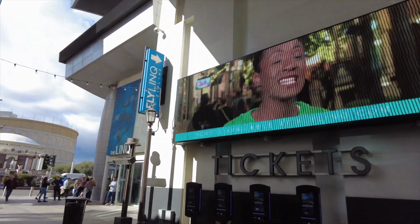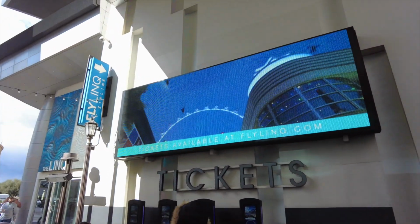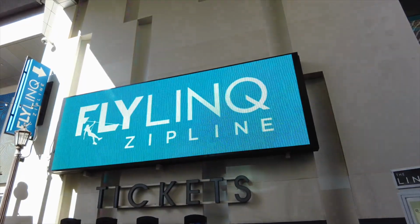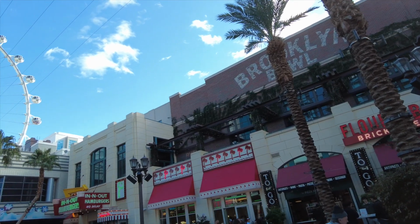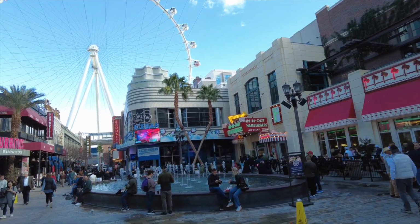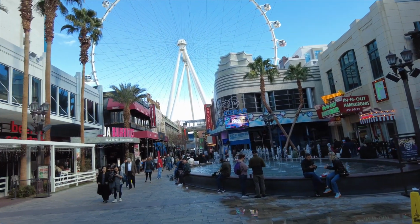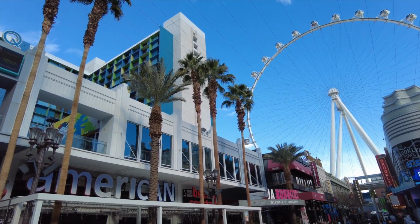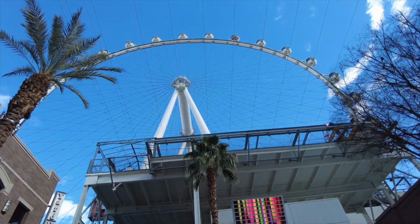Another experience is Fly LINQ, a zip line where you launch from a 12-story tower and soar 1,121 feet from the Las Vegas Boulevard down the LINQ Promenade and finish at the high roller at speeds of up to 35 miles per hour. The zip line was closed while I was there, so I was not able to check it out, but I also think at $48 this is quite pricey for what it is.